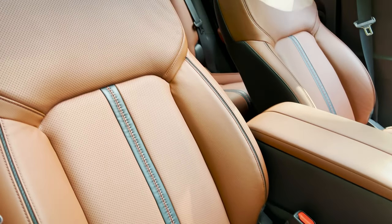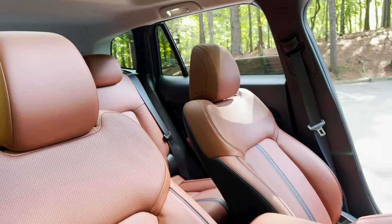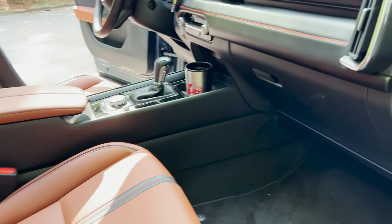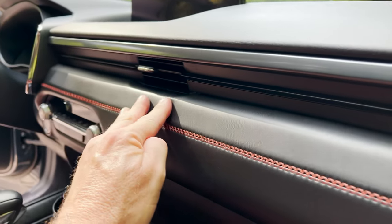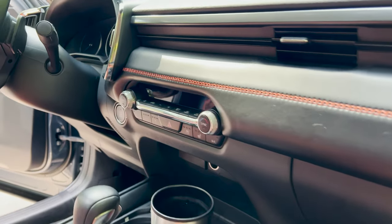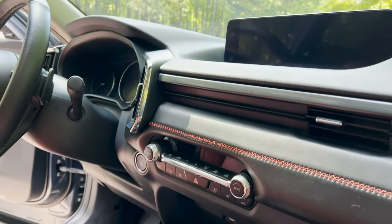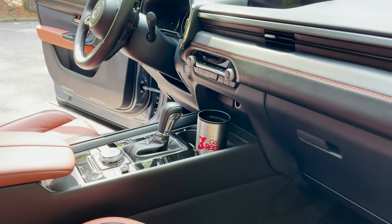Terracotta is just absolutely gorgeous. I don't normally like a brown shaded interior. This one looks really nice, and I think probably because it has several different colors and patterns to it. This is soft touch. Oh, I like that. We've got the vents. Whoop. Just like that. And what I find about this instrumentation panel is it's very simple. It's very easy to figure out. There's a lot of technology, but it's not overwhelmingly complicated or complex.